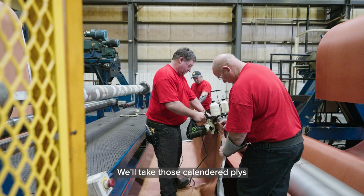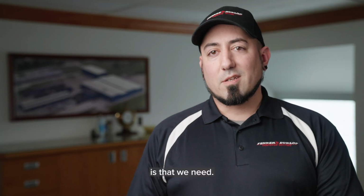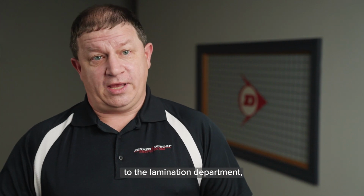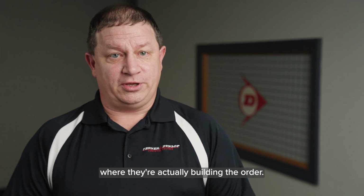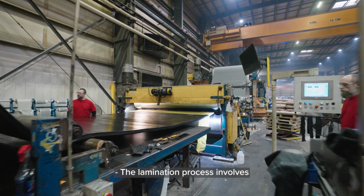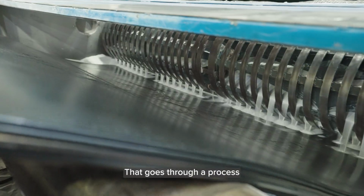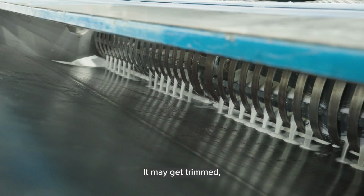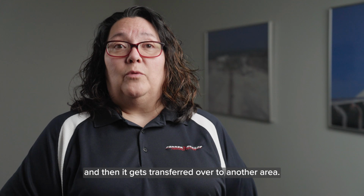We'll take those calendared plies and we'll combine them together depending on what the belt construction is that we need. From there, it goes to the lamination department, or also known as makeup table or build line, where they're actually building the order. The lamination process involves putting actually the 2 belts together with fabric in between. And that goes through a process in which it gets pressed, it may get trimmed, and that feeds into another roll, and then it gets transferred over to another area.